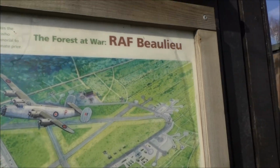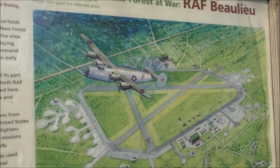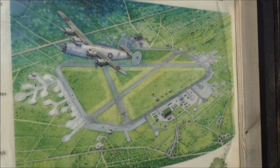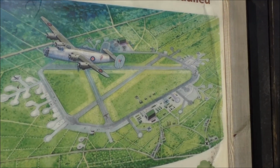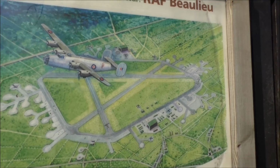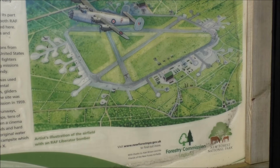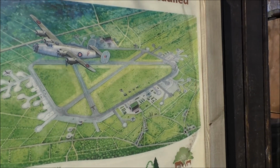Just come across this information board about, I touched on RAF Beaulieu earlier on, and it says here that it opened in 1942. The airfield played its part in the Battle of the Atlantic with both RAF and later Czech squadrons stationed here. Missions left to search out U-boats and protect vital supply convoys. In early 1944, the RAF flew Typhoons from here. From March to August, the United States Army Air Force flew Thunderbolt fighters and Marauder bombers, including missions supporting the battle for Normandy. From late 1944 to 1950, the site was used by the Airborne Forces Experimental Establishment to test parachutes, gliders and early types of helicopter.